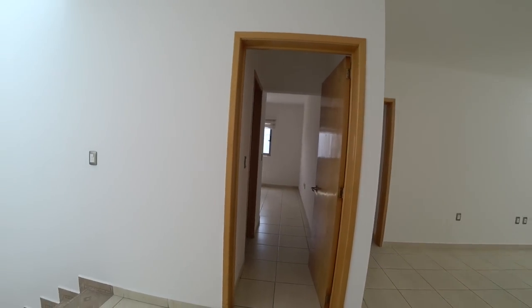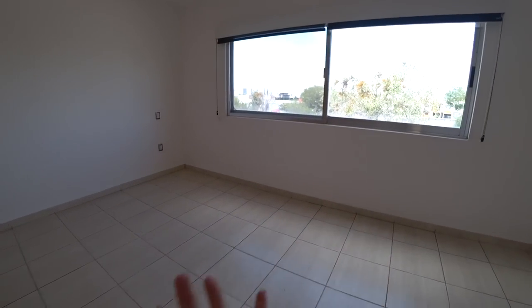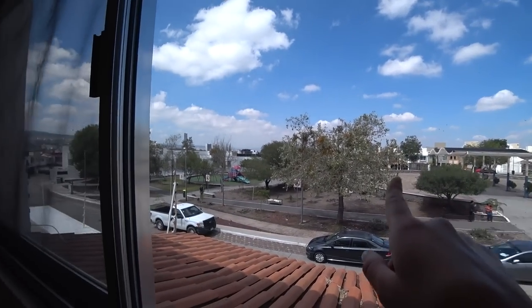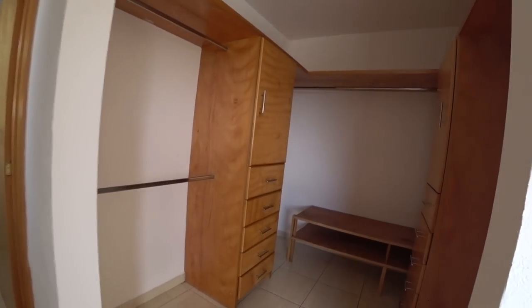So we have three bedrooms. Uno, dos, tres. We'll go in this one first. It's very, very spacious. I can see out here to this park, all along here. Closet space here. Also, a walk-in closet. This is the master bedroom, I forgot to mention that.